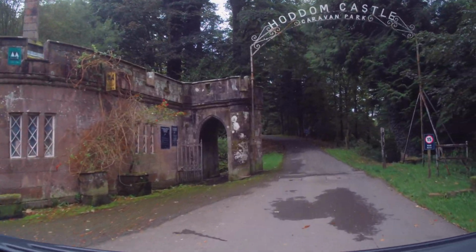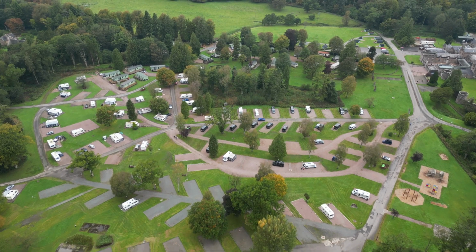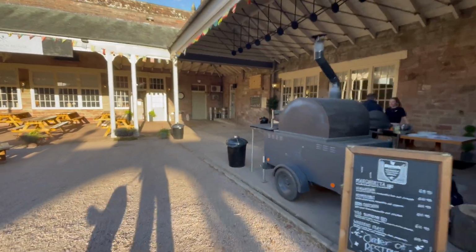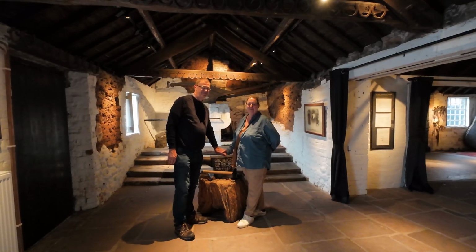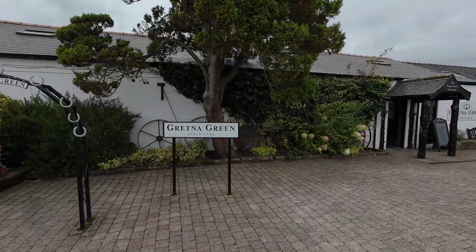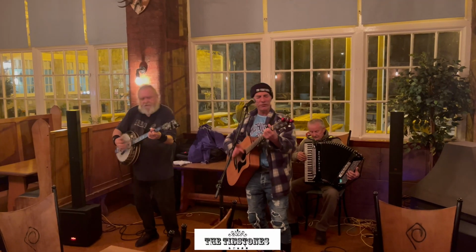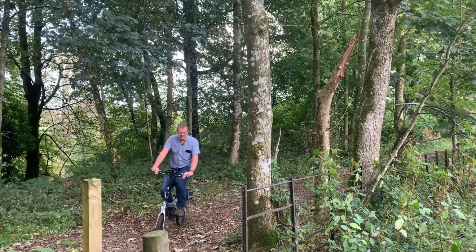At the end of September, we headed to Hoddom Castle in southwest Scotland for our third CV owners meet and to celebrate George's 70th birthday. While we were there, we visited Gretna Green and the old blacksmith shop where people run off to get married when they're 16 on the border between England and Scotland. We also had some fantastic entertainment from the Tinstones, accompanied by Jim on the accordion, along with other great stuff. Another fantastic CV owners meet. Let's get cracking.